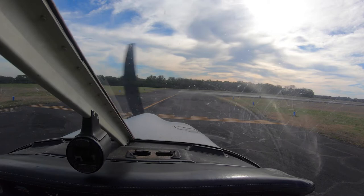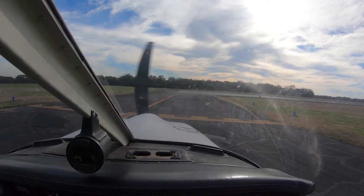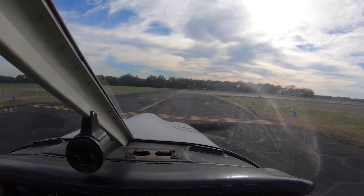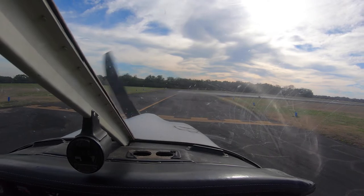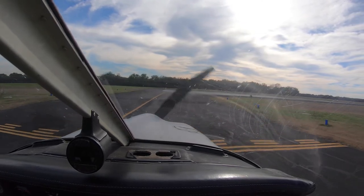November 954, say departure direction. East. Departing to the east, 954. November 954, make a right turn out to the east, runway 29 clear for takeoff. Making a right turn out to the east, runway 29, 954. Clear for takeoff, 954.